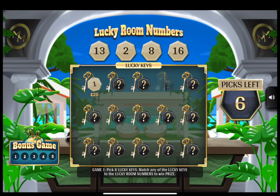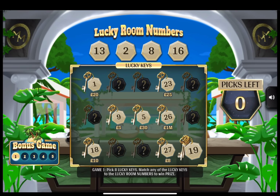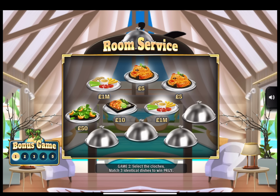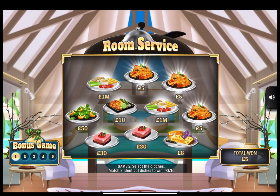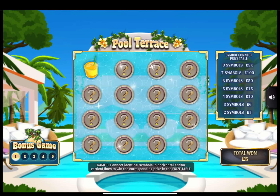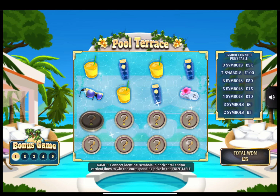Number 13, number 2, number 8, and 16. Okay, no matches on that game. Right. Let's uncover the cloches. We've got two fives. There's a third. Oh my days. I think this is one of the best runs I've had, lengthwise in a while. So many wins. Back to back. See another couple of back-to-back wins at the end if you do stay. I don't think you'll want to miss them.